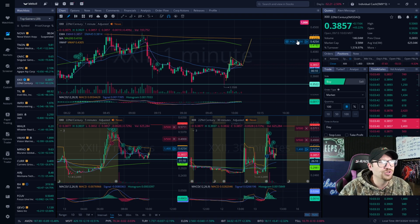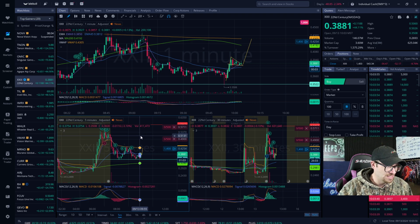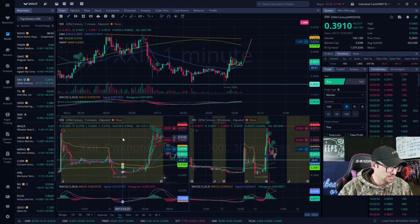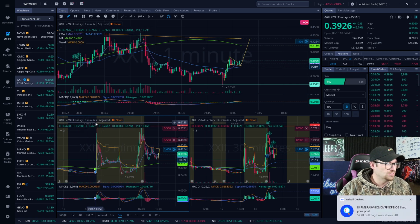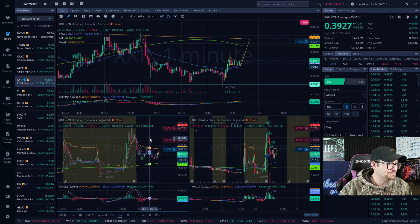We have 1,400 shares. Looking to see if we can get this above 49 cents, maybe even 58 cents where it was pre-market. It looks like a nice little cup and handle forming right here, a cup and handle. Very nice.